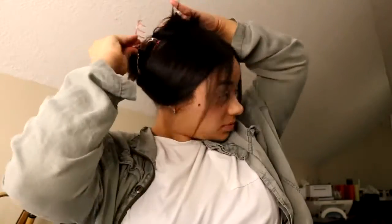So I can also just twist this up like this with a clip, and then of course you can pull down some facial framing and whatnot. But yeah, I absolutely love this stuff. This is an argan oil. It's a hair growth serum. It does say it's sulfate, sodium, and paraben free, and it's for all hair types.